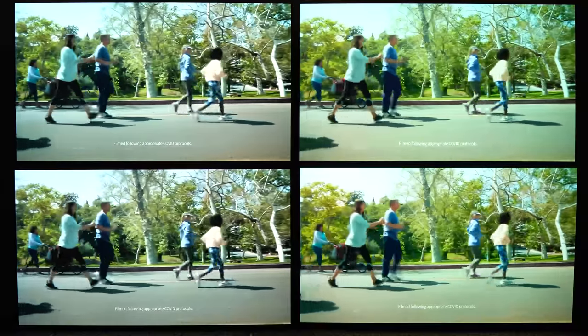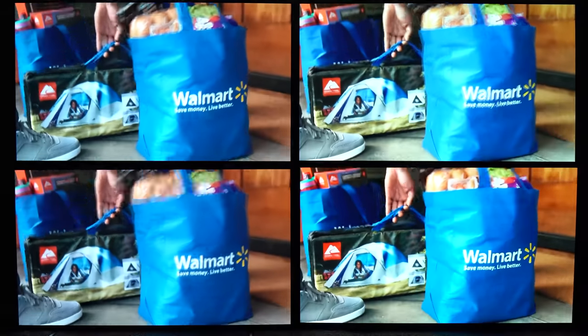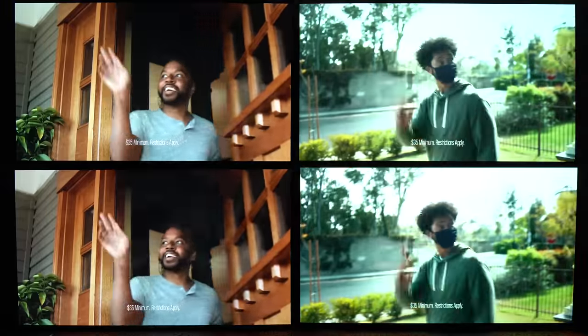And when all four TVs are up and in optimal accurate modes for watching cable, I've noticed that the LG TVs are slightly brighter in this SDR, or standard dynamic range, but the Sony TVs are sharper and upscale with a cleaner image.